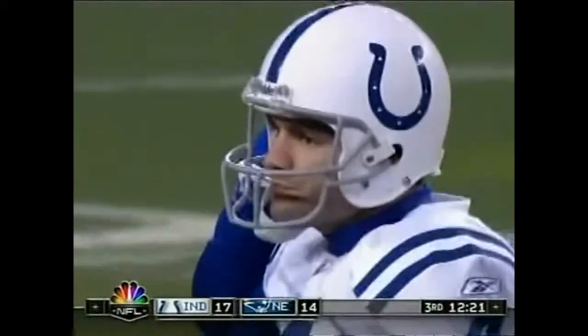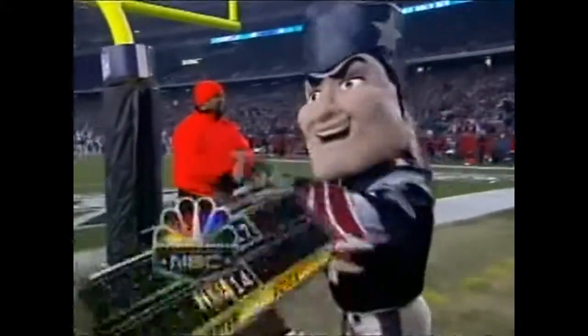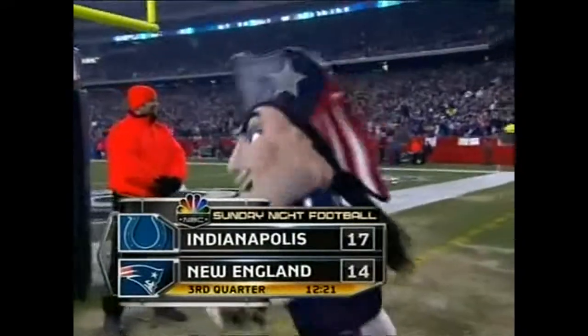So much for what you've done in the past. The crowd goes wild as Vinatieri misses for the first time this season. Indy still by 3.